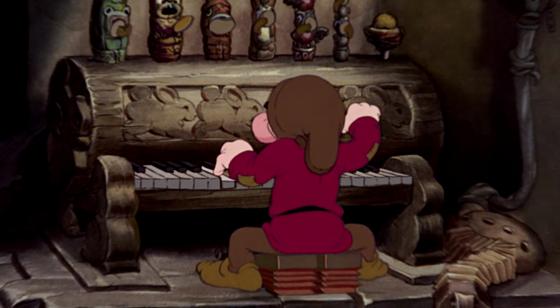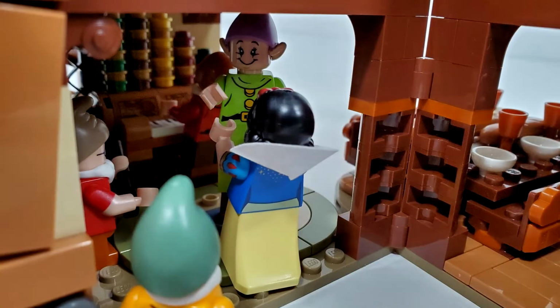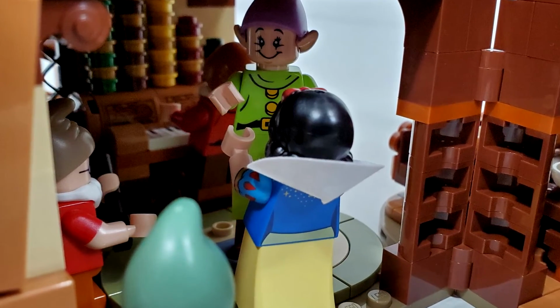Attention to detail on that I think is really well done, especially as far as how detailed that looks in the film. They did a really great job just trying to represent it in general. You get those printed tiles for the top of the piano. You also get the accordion seat, which I think is a really cool reference as well. Great that they were able to include that.